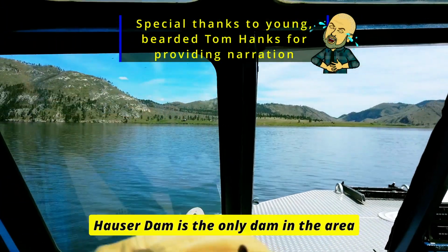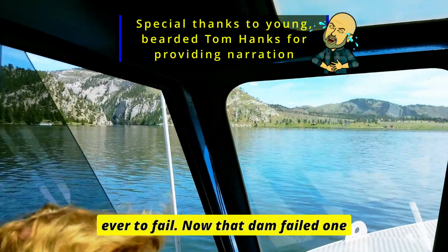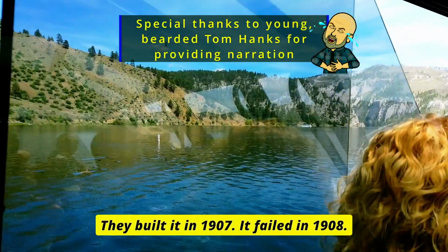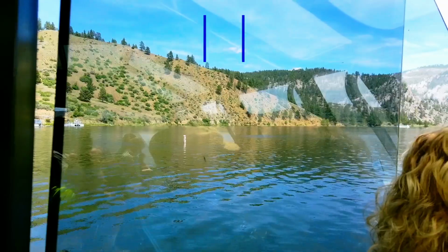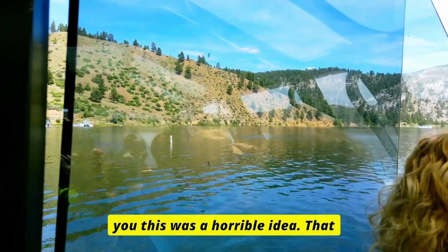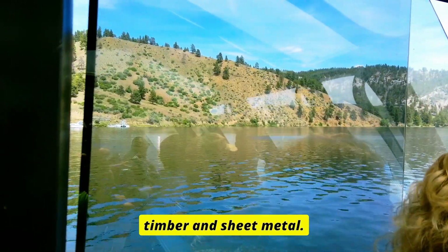Dam. Hauser Dam is the only dam in the area ever to fail. Now that dam failed 1 year after they originally built it. They built it in 1907, it failed in 1908. Now I'm not a dam builder, but I can tell you this was a horrible idea. That original dam, built from timber and sheet metal. A lot of water to dam up with timber and sheet metal.